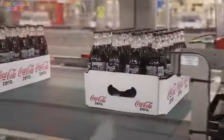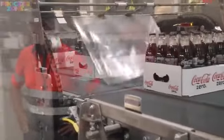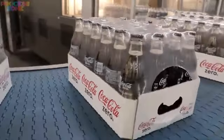Here they arrive. All these bottles are being stacked up to be wrapped in cardboard boxes and then in clear plastic sheets, so each box won't lose any of its partners.